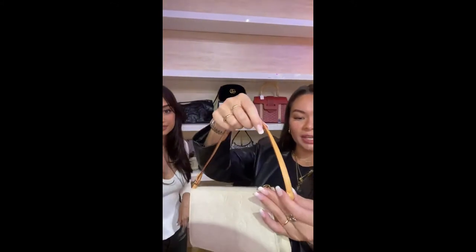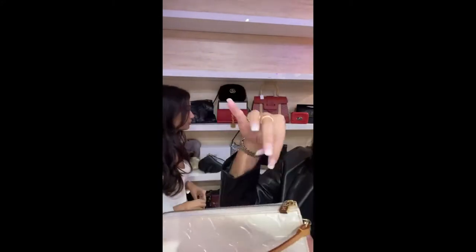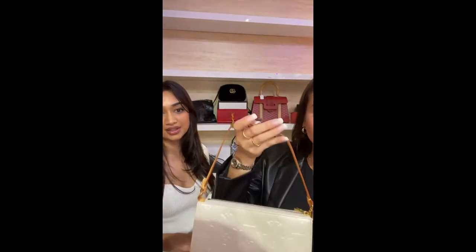And with these, you can actually take off the strap and tuck it into the bag, and you can maybe add your own strap. You can have it as a crossbody, but I would wear it simply like this. It's super, super beautiful. So nice.